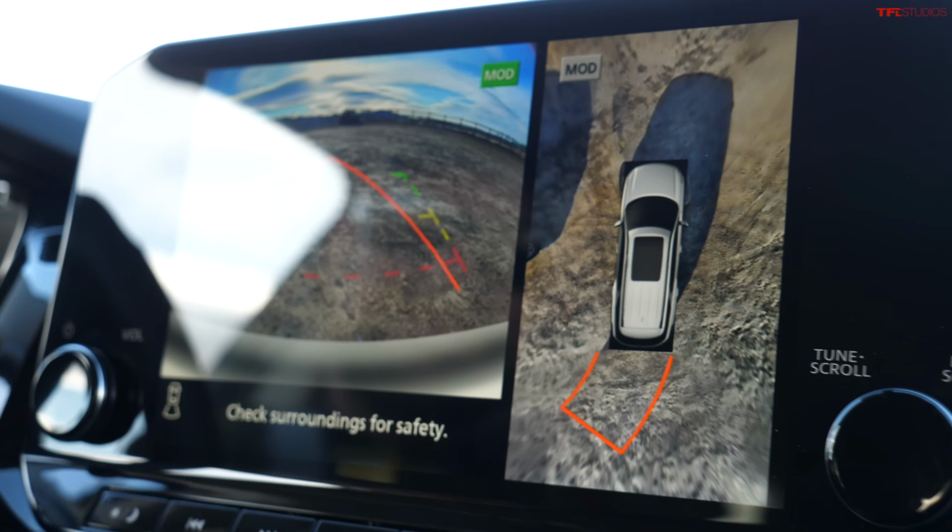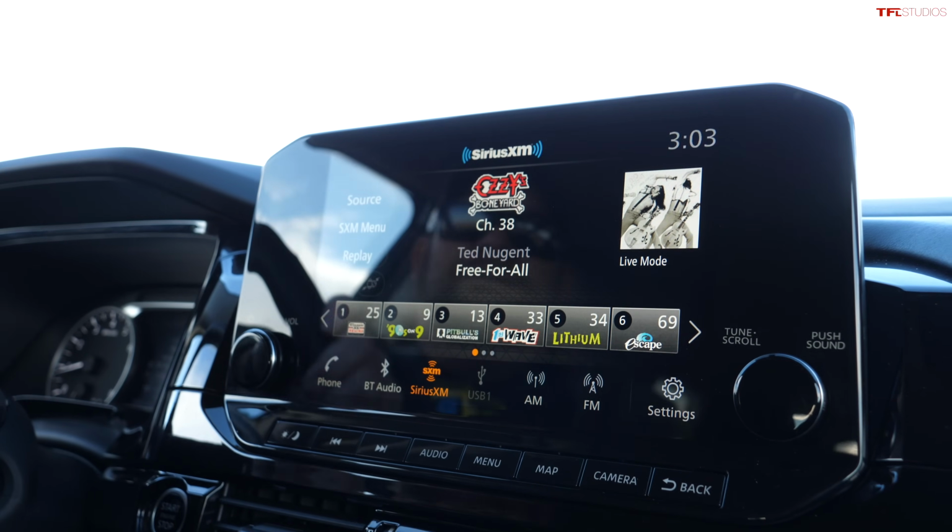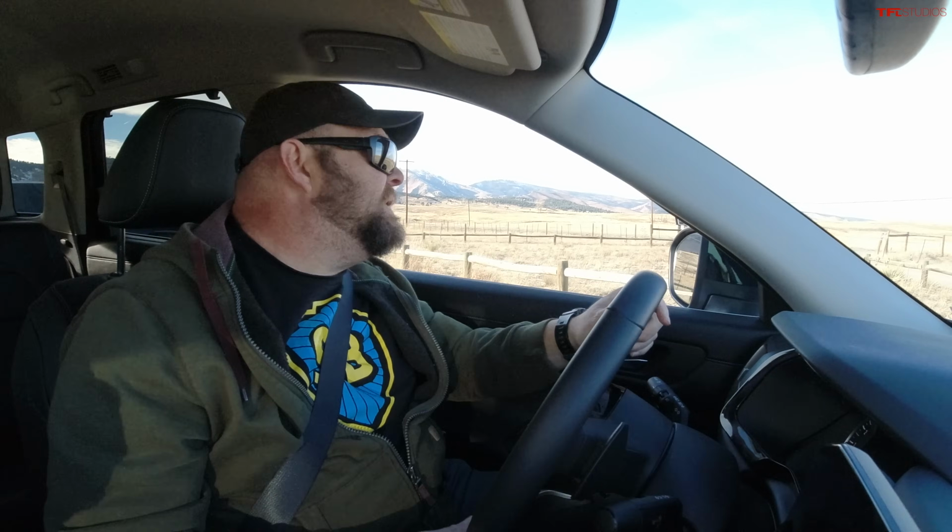These cameras are cool. I think they're some of the best in the industry, but they go away the minute you put it in to drive. And no, I do not recommend listening to Ted Nugent while driving this vehicle. It just doesn't really work out.